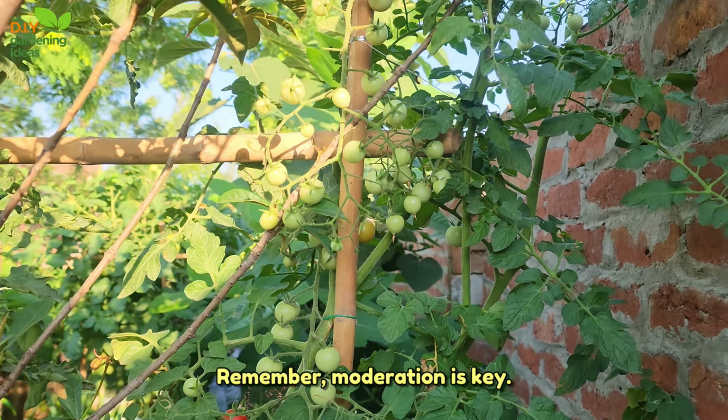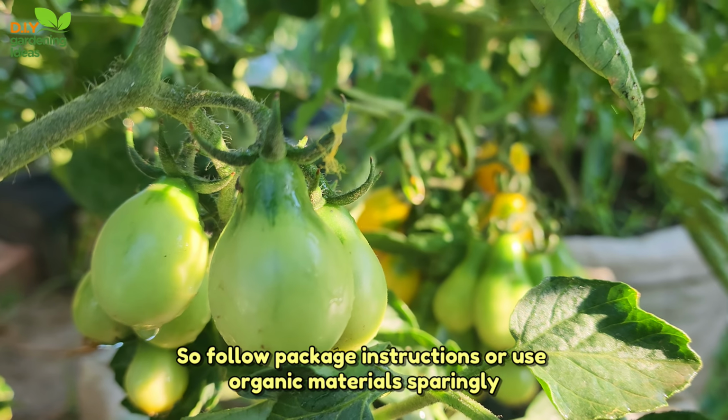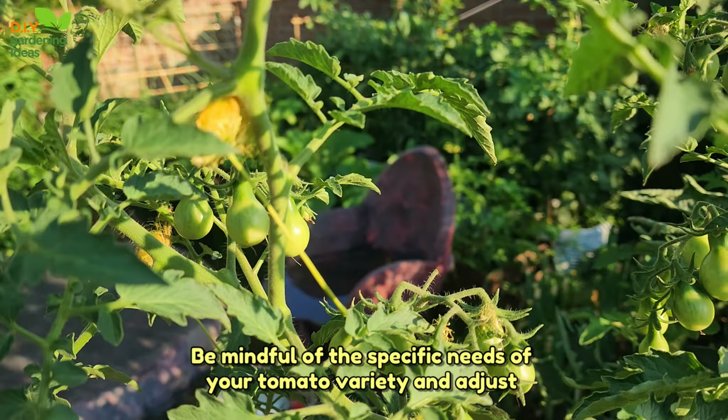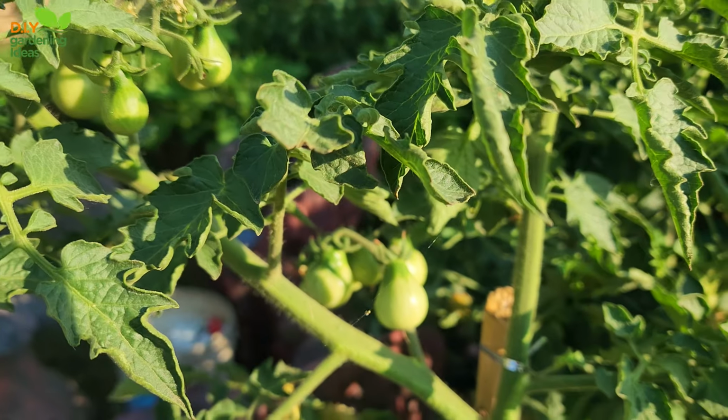Remember, moderation is key. Over-fertilizing can harm the plants, so follow package instructions or use organic materials sparingly. Additionally, be mindful of the specific needs of your tomato variety and adjust fertilization accordingly.